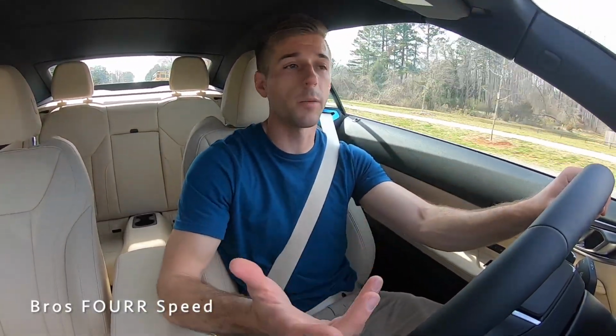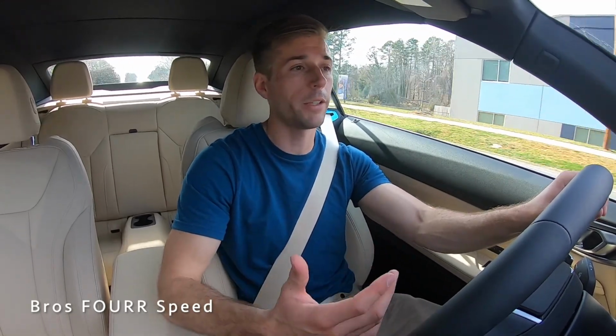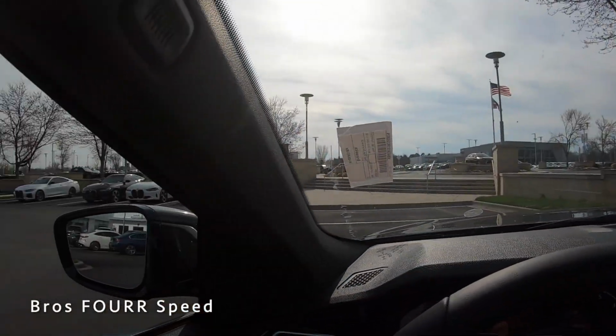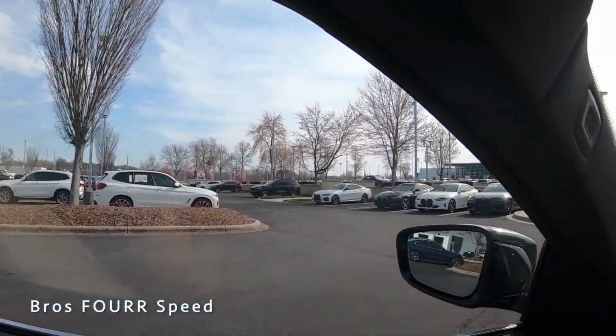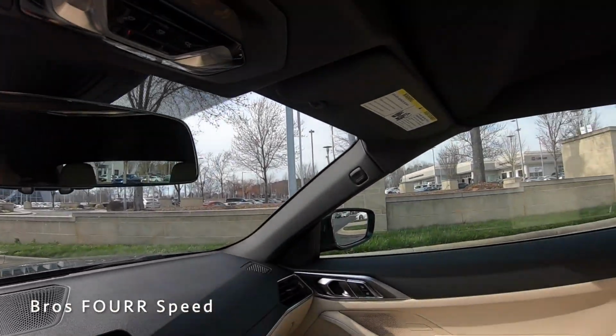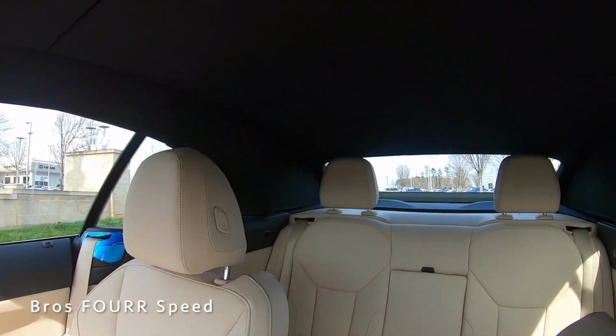But let's go ahead and talk about visibility. With the soft top, it's really no different than the previous hardtop version. It's actually really easy to see in all directions. We have a large window in the rear there, so I can look over my right shoulder, look over my left shoulder.